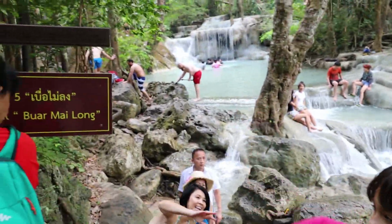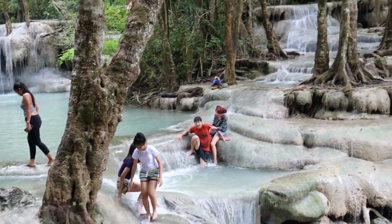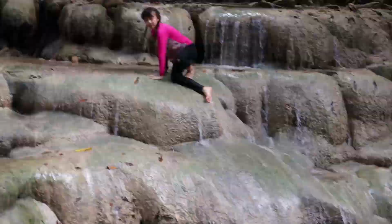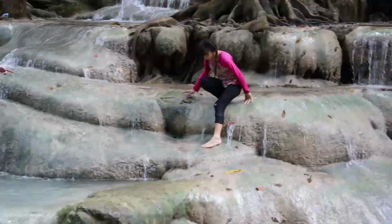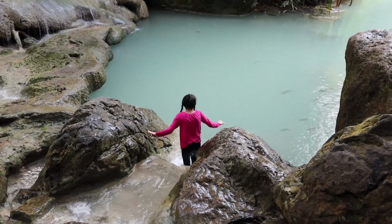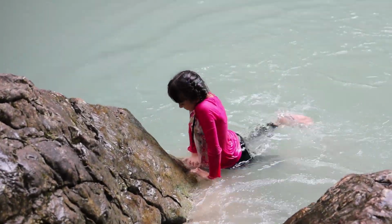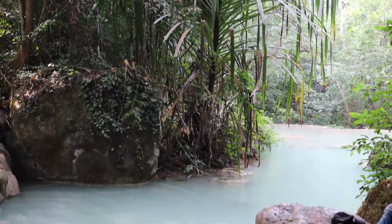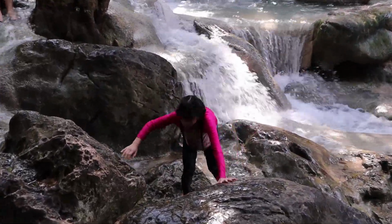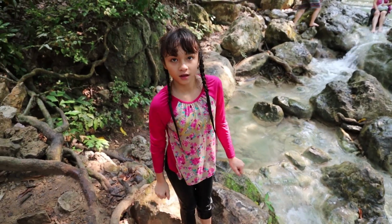We finally made it. Level 5. Look at the waterfall. That's like 2 waterfalls, Bree. All right, Bree. About ready to come back up? Yep. Time for level 6. Let's go.